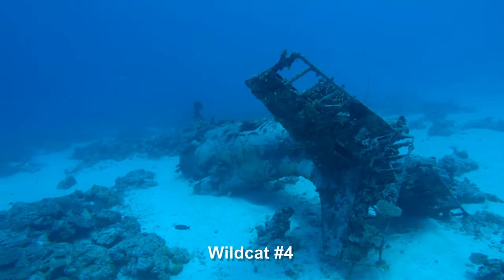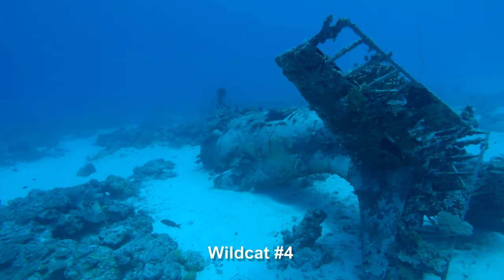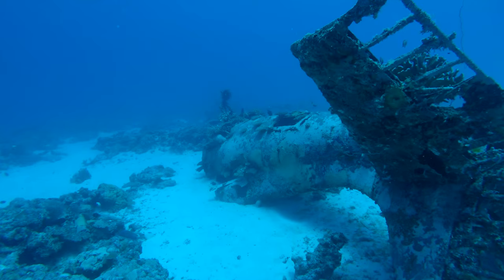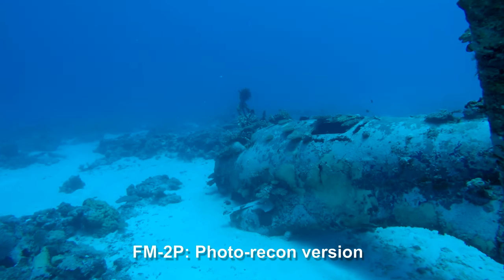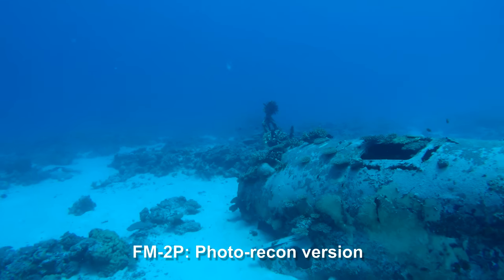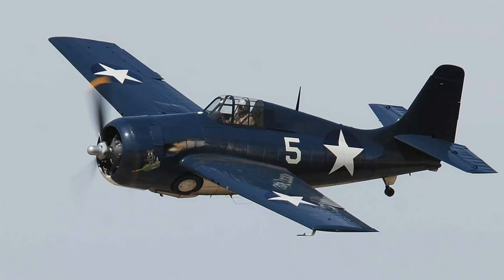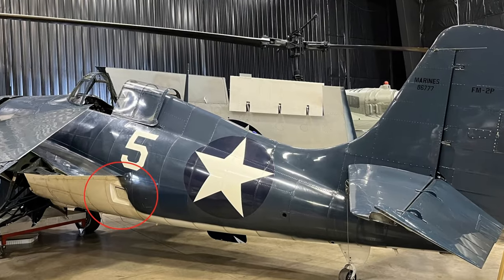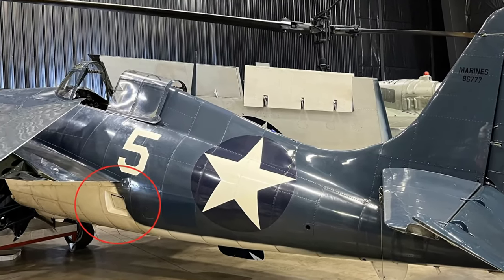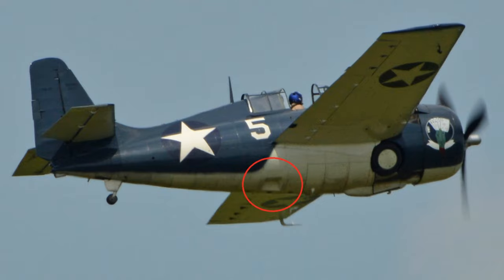This Wildcat is unique in the group because it is an FM-2P. The P in the designation indicates that this was a modified version which had cameras installed in the fuselage for photo reconnaissance missions. This FM-2P, Navy Bureau of Aeronautics No. 86777, is owned and operated by the Dakota Territory Air Museum. It shows where the camera ports were mounted on the left side just below the wing and on the bottom of the fuselage.